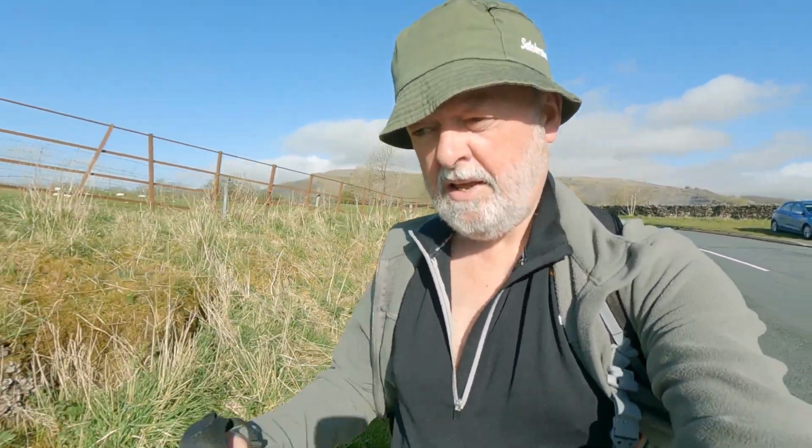I'm just setting out from the Helwith Bridge Inn to do Pen-y-ghent. And it's a little bit longer than the traditional circuit because Helwith Bridge is a bit further away from the normal Three Peaks route, but we'll be taking in Plover Hill as well, and why not stick with me and enjoy the views, because it looks like it's going to be a beautiful day.